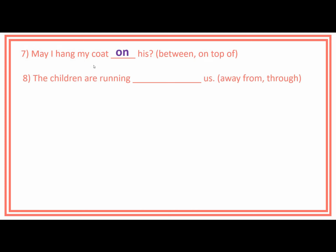Number 8. The children are running blank us. The prepositions inside the brackets are away from and through. The children are running away from us.